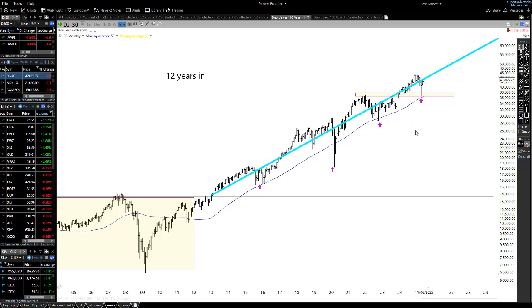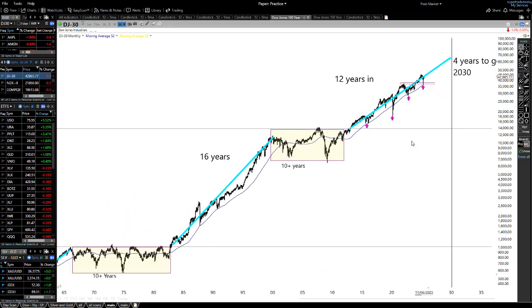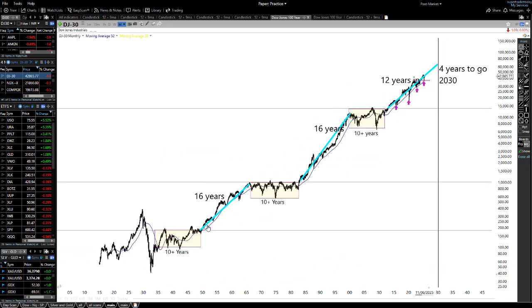We're going to go through these periods where we have a couple of months, or maybe 6 months of pullback, and then a big ripping rally. But we still have 4 more years to go, because you can see there's massive. This template here has been very, very repeatable, and we're just 12 years in. And there's no sign of this bull market coming to an end.